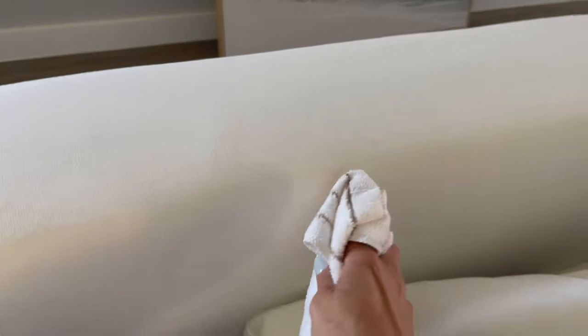Now, like I mentioned, there will be small maintenance on this couch. Since it is so pure white, you will see anything that's noticeable on it at all, like smudges. If Zeus had like a little something on his paw and he jumped on, you will see it. I wiped something off real quick with water and it just scrubbed off really easily. So I'm prepared for that.